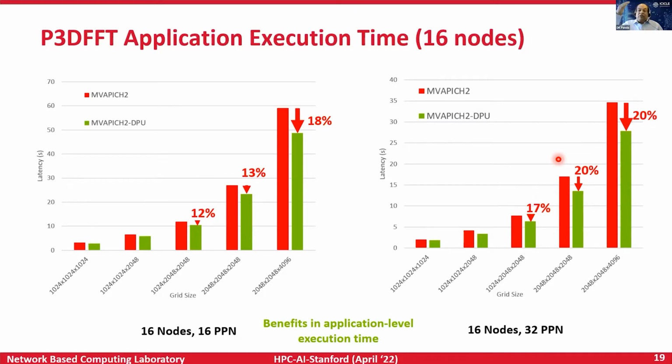But now let's go into the next layer, which is application. Here we worked with the San Diego Supercomputer Center. They are the developers of P3DFFT. We worked with them on a non-blocking version. Earlier they had a blocking version, so we worked with them on the non-blocking one so that they can rearrange and put computation in while the non-blocking operations are going on.